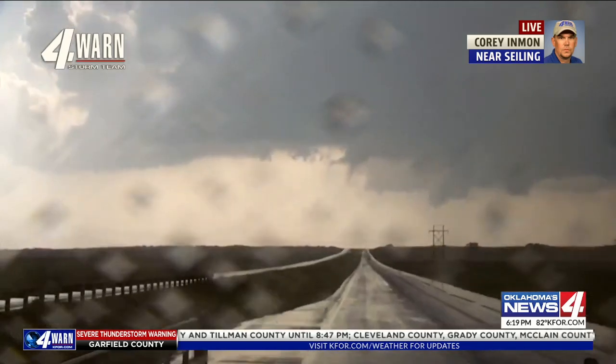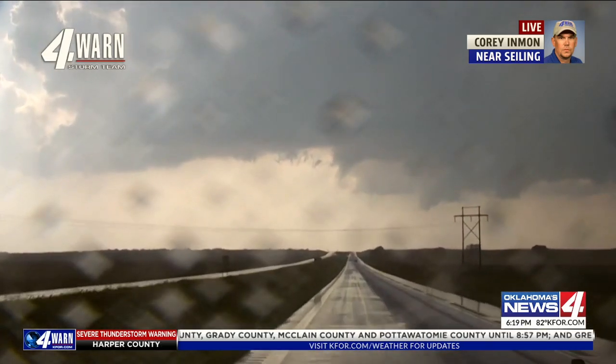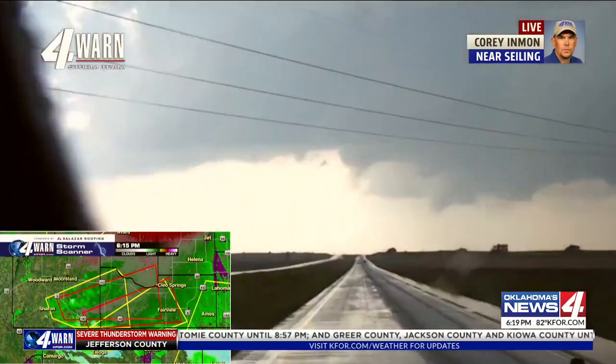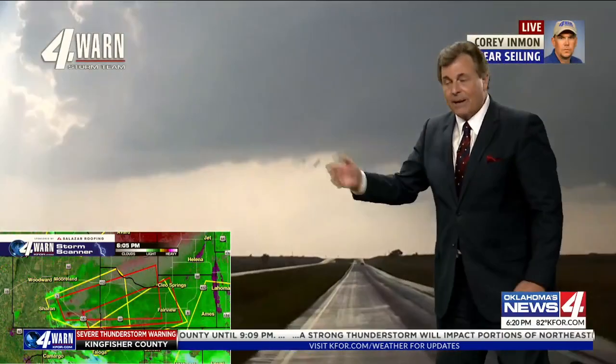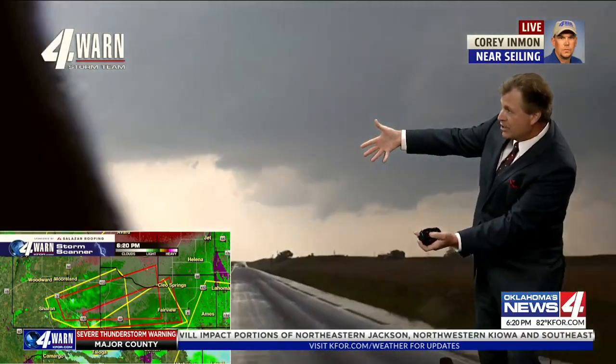And look how fast that whole thing is moving and turning. You're looking at it live right here on Oklahoma's News 4. This is near Mutual, to the northwest of Sealing, with a tornado warning in effect. There's also another tornado warning on the cell merging into this one. Here's the rear flank downdraft coming in, and the tornado now is roping. It's roping out. Let's go back over to Corey Inman.